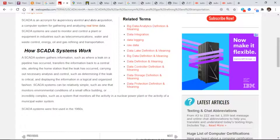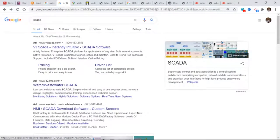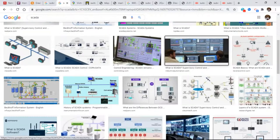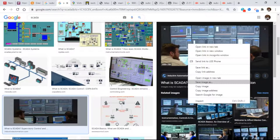So let me get you another picture here. Now, this typically is happening in your dispatch centers or your control centers. I'll show you this image.